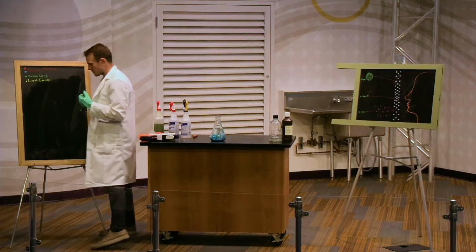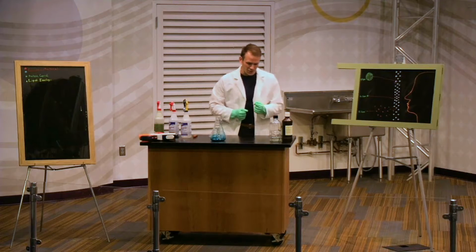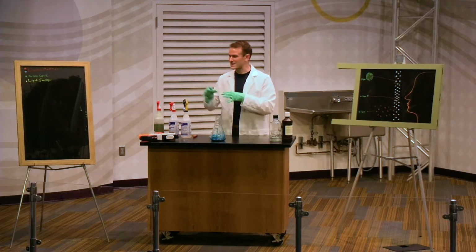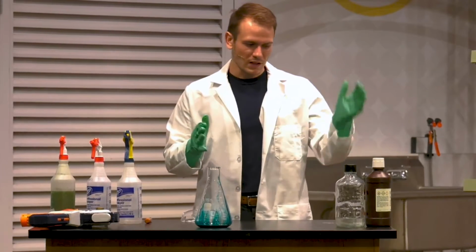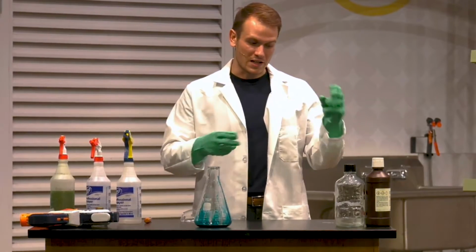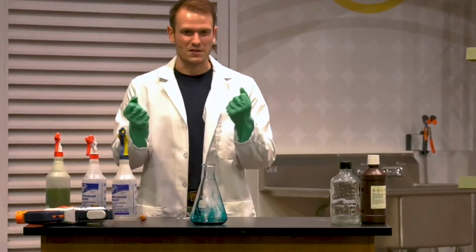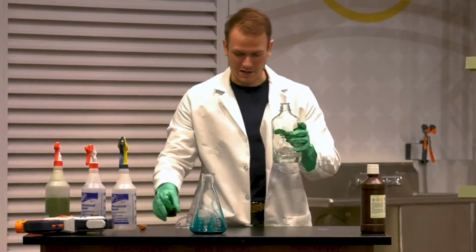Now here at the Science Center, we use a peroxide-based cleaner. Peroxides work by releasing a whole bunch of oxygen, which is really, really greedy. It likes to take other substances and rip them apart. So this oxygen-based cleaner has peroxides in it and then a little bit of a surfactant as well, kind of like a soap to help pick up dirt and stuff and get it out.